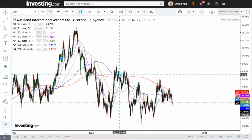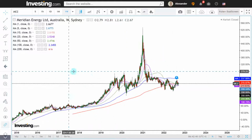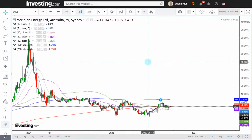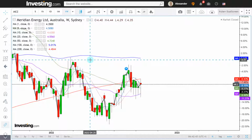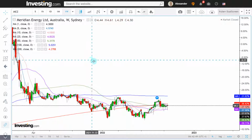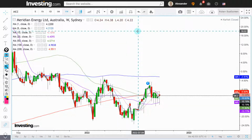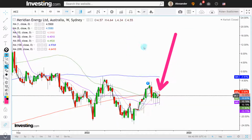Next on the list is Meridian Energy. Certainly sounds like an energy company. It could be utilities as well, though, but yeah. Here is the red 200-week moving average, showing its importance. Very good as a level to put in your shorts, but it can also be good for longs.